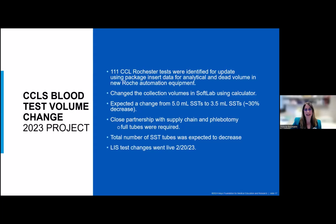Great. Thank you so much, Dr. Block. So I do get the privilege of sharing the data, which is really the best part. Let's re-baseline ourselves to where we are right now with this Clinical Core Laboratory Services blood test volume change project. In the Central Clinical Lab, we identified 111 tests that needed to be updated according to the calculation that Dr. Block just described.